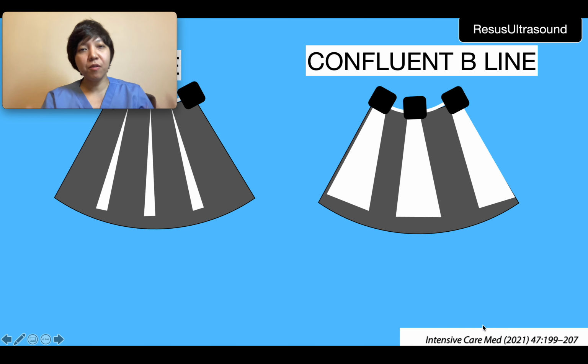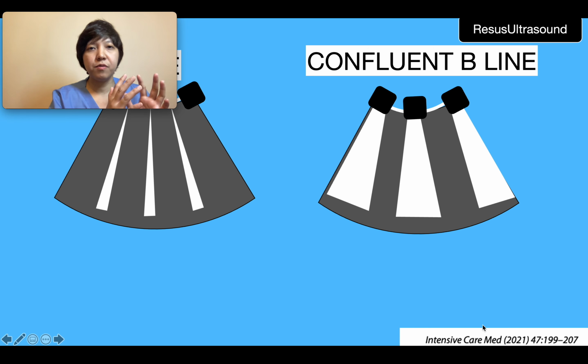This could be discovered with any kind of probe: abdominal probe, echo probe, or vascular probe is fine. If you see this kind of lung feature, you have white lung. It means that in chest X-ray you would have a white lung, and in CT scan you have white lung. Basically, you have a severely damaged lung.